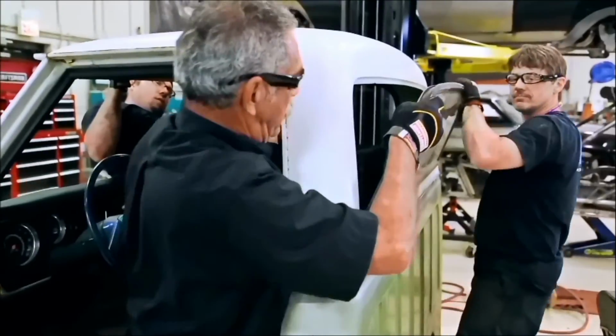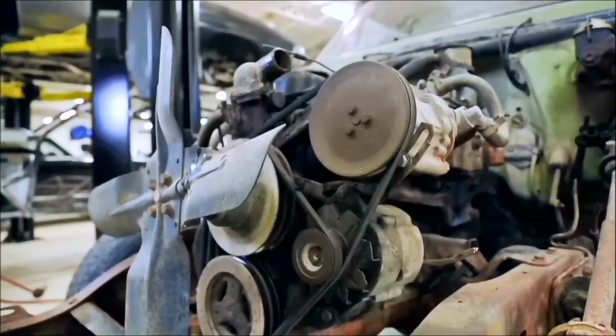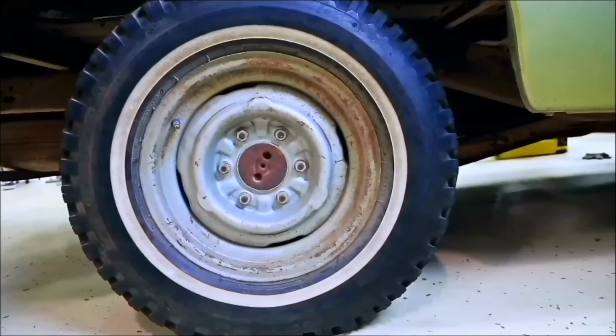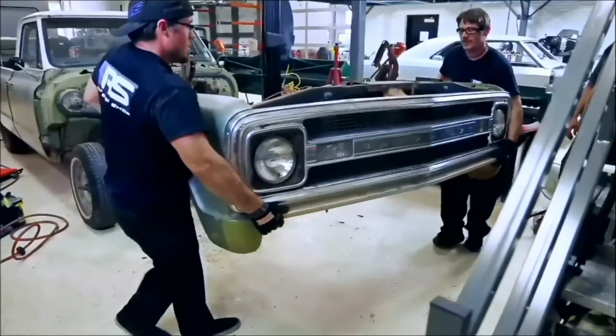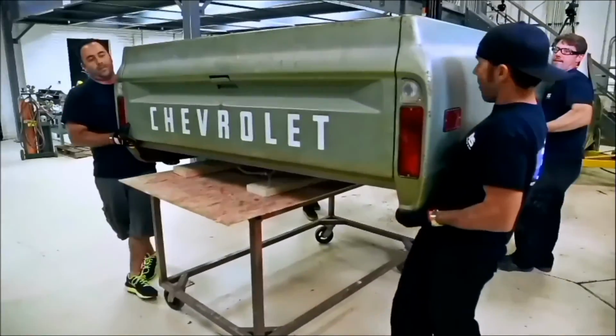With a build like this, we're really getting rid of everything. The only thing we're reusing are the body panels. Things like motor, transmission, wheels aren't really too big of a concern. With just a few weeks till the debut of this truck, Phil is confident of the form this truck of metal and rust will shape into.